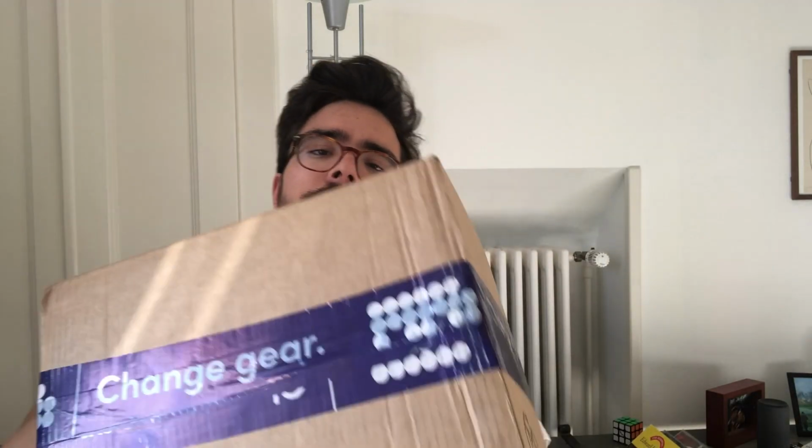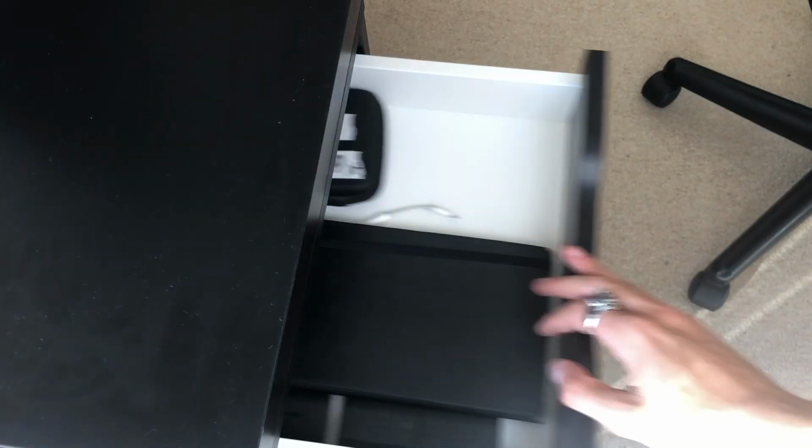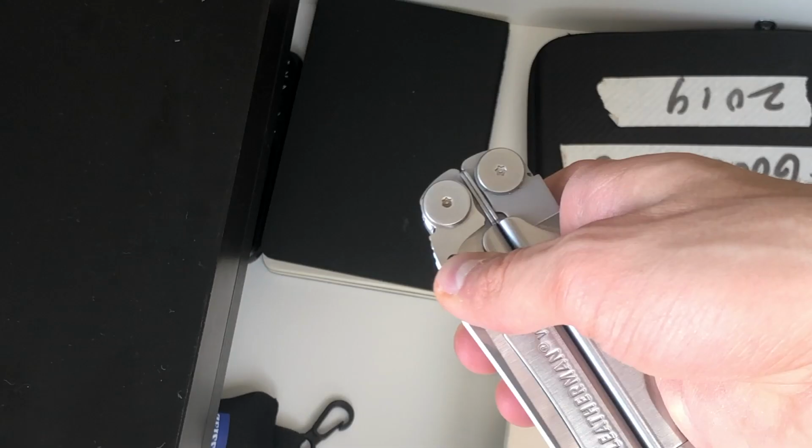So here is, this has arrived. Got it from MPB, right here, MPB. I sold off all my old Canon gear to them, and I bought this. A little bit of a hint, it takes an SD card. It takes an SD card. That's all the hint I'm gonna give you guys.